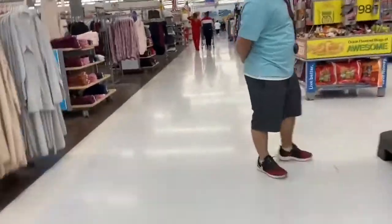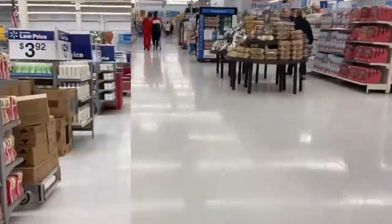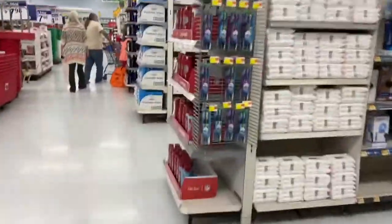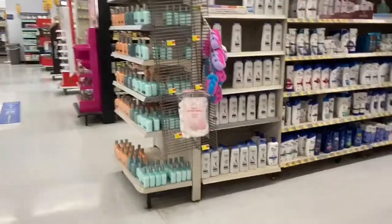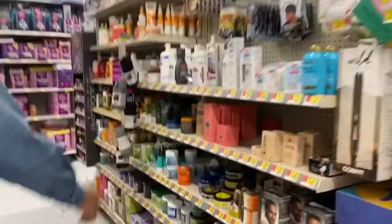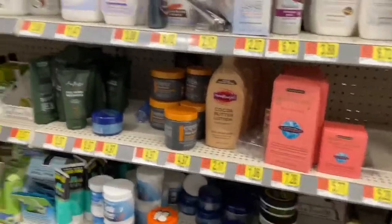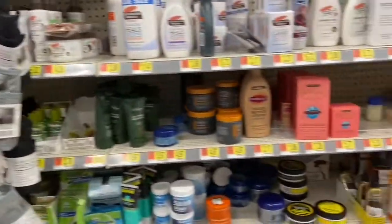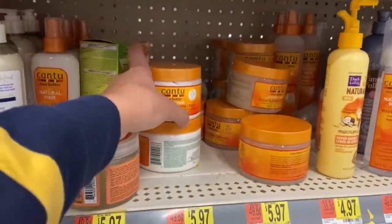This is way easier. Hair care. Here. Over here. In here? Yeah, Cantu. We need the other Cantu though. Over here. Cantu. Oh, that's. I need the other Cantu though. No, that's not the one.